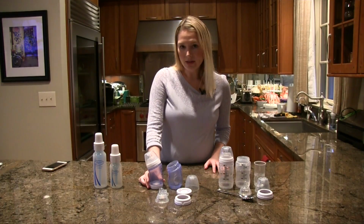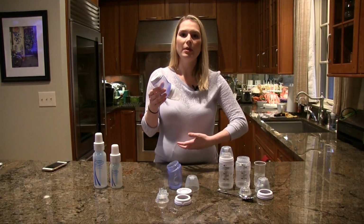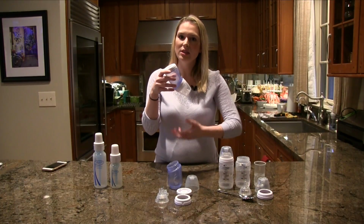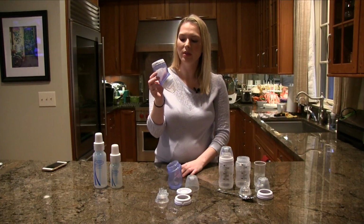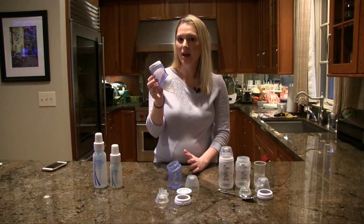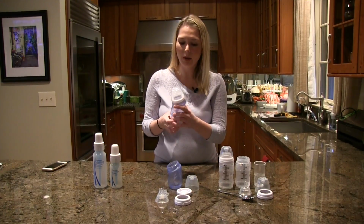Moving on to the Ventaire bottle. This bottle is angled slightly so that when you're holding your baby in an upright position, it's a little easier to get the angle correct. It's supposed to help with ear infections down the road. We haven't had to contend with that yet, so it's kind of cool. I like the angle of the bottle.